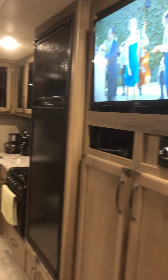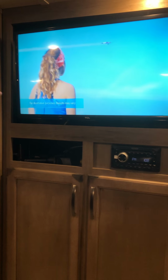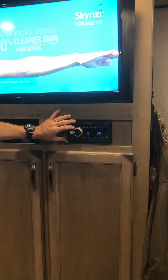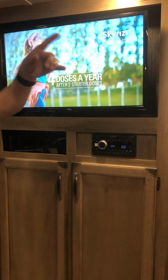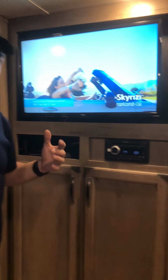So let's go over here to sort of the entertainment area. We got a nice 32-inch TV here. And it came with the RV. We didn't have to put it in. There's also AM, FM. This is also a DVD player, which is plugged into the audio in the RV. And so if you're watching a DVD movie, you can actually have surround sound, which is awesome. Now that came standard. That wasn't an upgrade, and that's really nice.